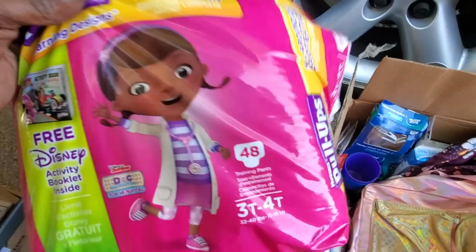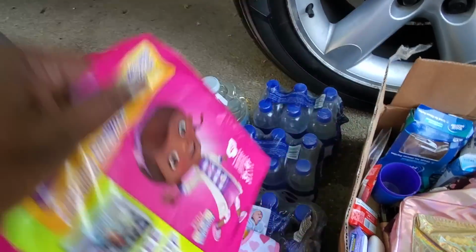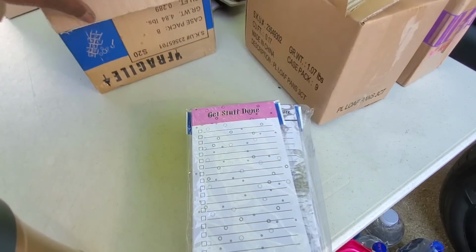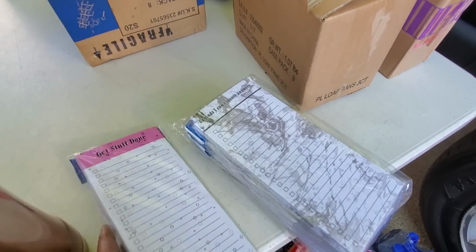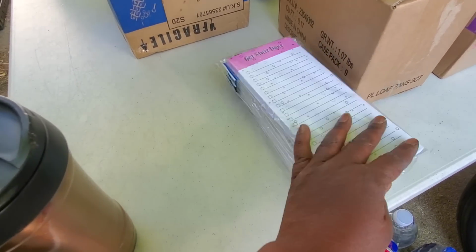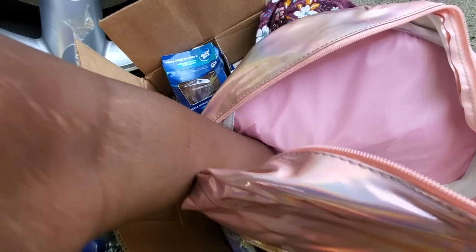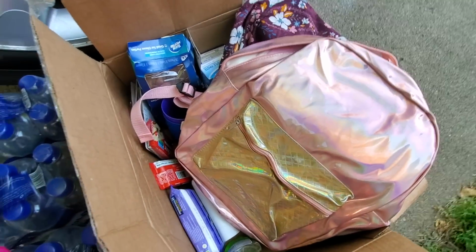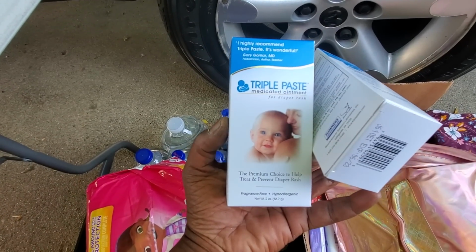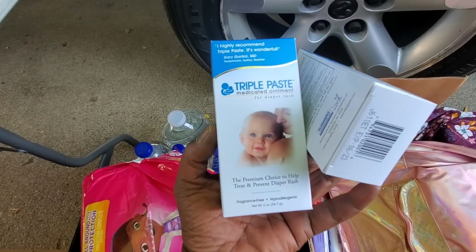Over here was a baby bib. A whole pack of 3-4 T pull-ups for girls. They had these notepads. A whole package of the notepads. Get stuff done and errands. This bag came from 5 Below. That's the only thing I got out of 5 Below. Then this was a CVS. Doesn't expire till 6/23. Triple paste diaper rash cream.